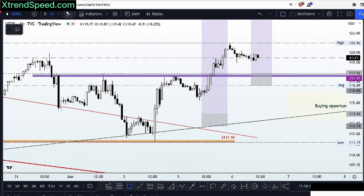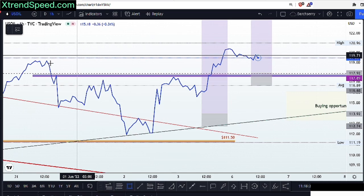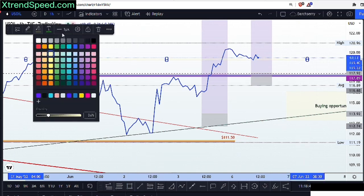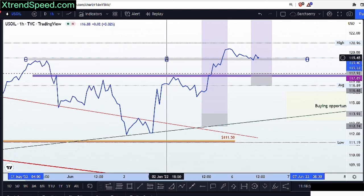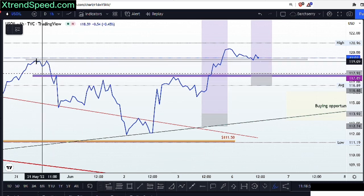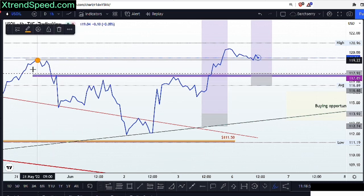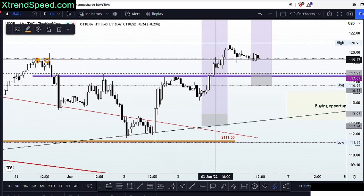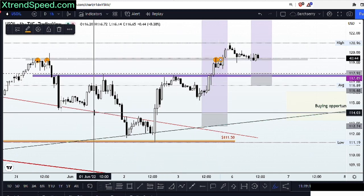If we look at structure, we have a structure around here that would be a guide. If we look left, we can see that this has been a resistance level, a supply level that has given us an avenue for selling opportunities in the past. And if we come here too, we can see that we also have that same rejection of this area, which also gives us a clue into how that area is a niche for selling opportunities.